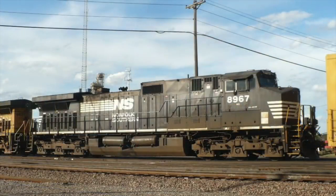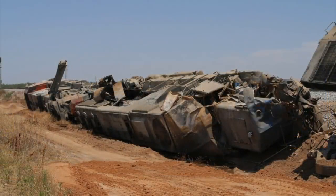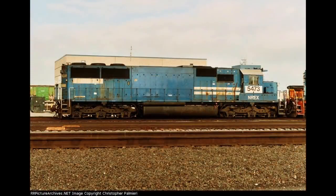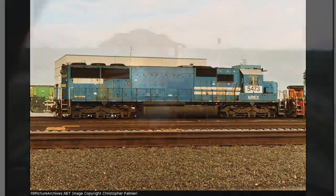8967 went back to NS and continued its career as well, although in 2019, it was or will be retired for rebuilding as an AC-44C6M. The unlucky one was the SD-50, NS or NREX 5473, which was the only locomotive from the wreck that was deemed a total loss. It was towed away to a BNSF shop and scrapped.